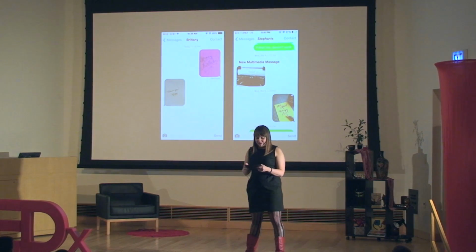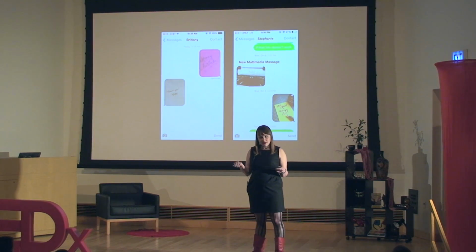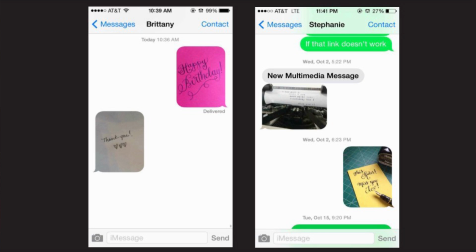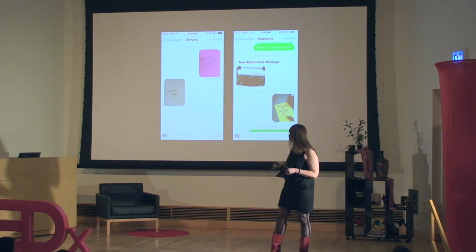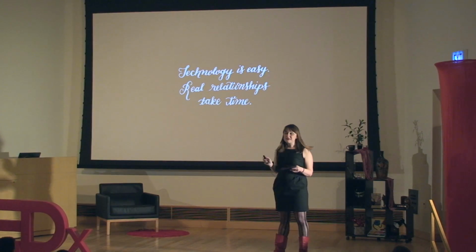So after I finished my week of calligraphy messages, I went back to normal texting on the keyboard. That's not to say that I've given it up completely. When a friend has a special event or something exciting is happening in their life, I like to send a calligraphy message, to be there for them, extend a little bit of myself, or to continue sending creative messages, like with my friend here with a typewriter.